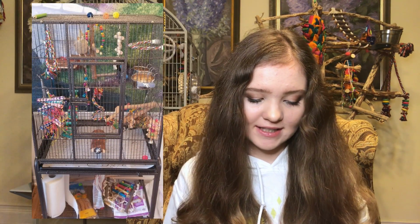All right, so this first cage is for both a cockatiel and a budgie. Now, I don't normally recommend housing different species together. Budgies and cockatiels have different personalities, but it depends on the individual birds. You can only put two birds in the same cage if they're bonded and if they get along very well.